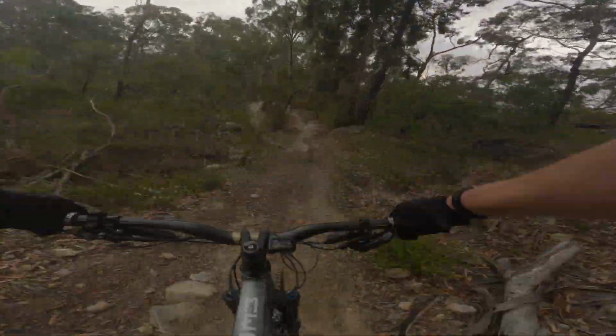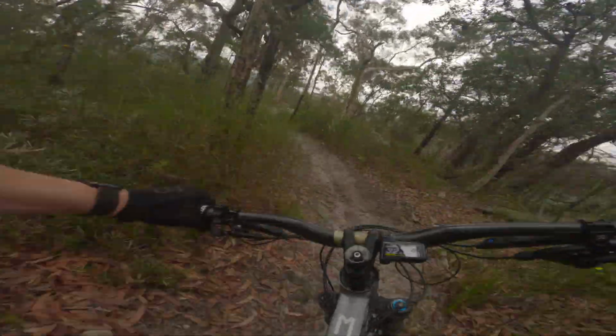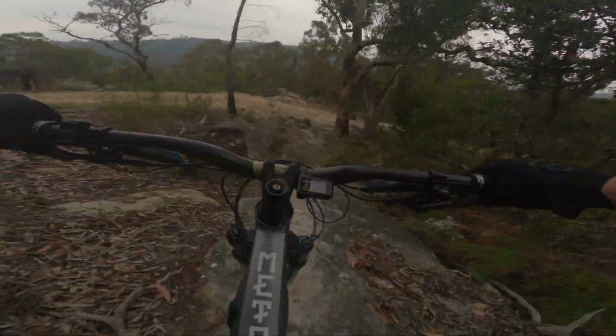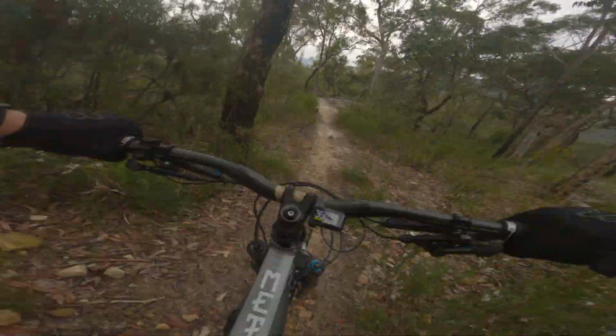Well, obviously, all of the features are slightly improved. Better frame rates, better stabilization, a couple of other things. But there's nothing wrong with a 9. As you've seen from my other footage, the 9 is a really good little camera.